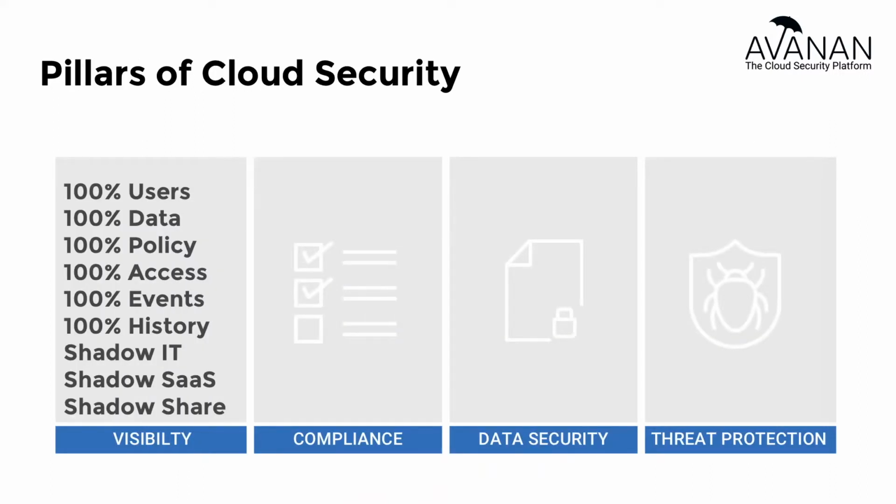So when we look at the visibility pillar, we found that the API model of cloud management provides the most robust real-time and historical information. This is why every cloud security vendor is moving towards this model. The real differentiator, however, is in the other 3 pillars. While we work very hard to make our API cloud integration second to none, we also know that no one company can be the best at all things. This is why we've partnered with over 60 of the industry's top vendors to provide the most advanced compliance, data security, and threat protection tools on the market.